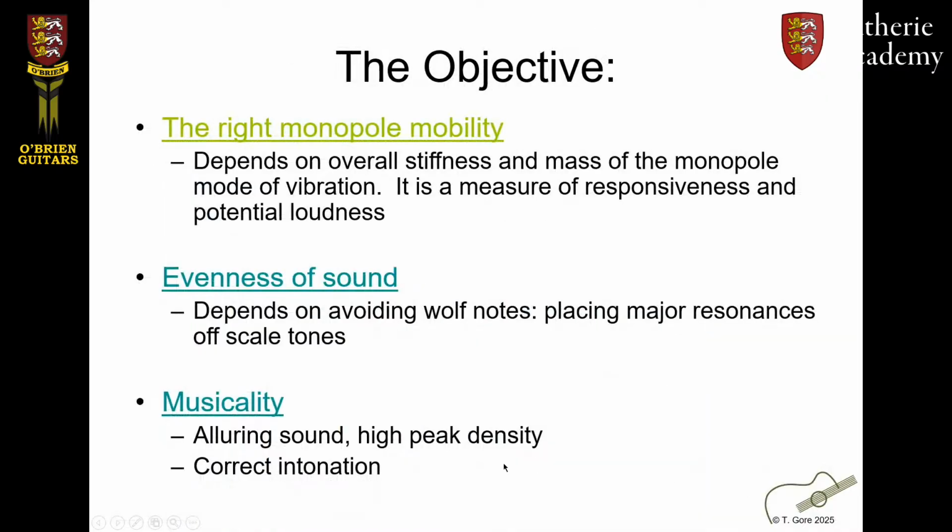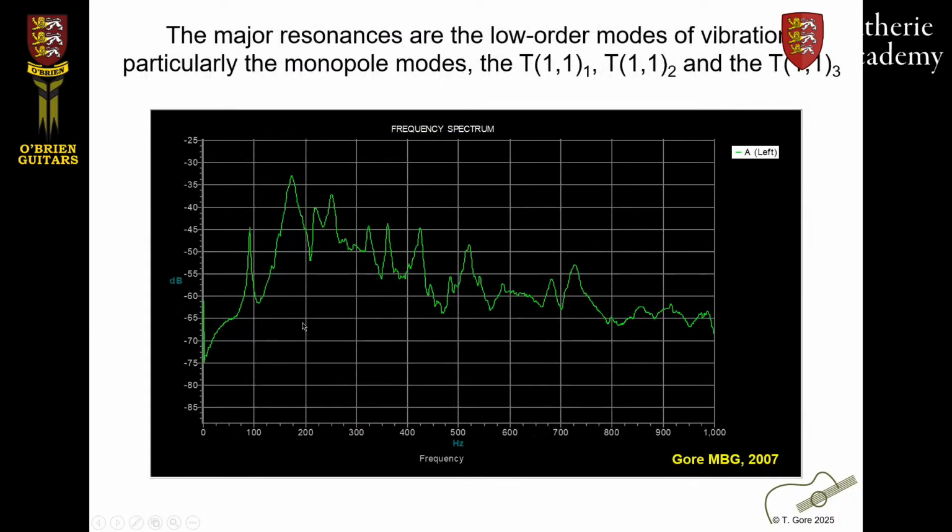So that's how you measure monopole mobility. I mean, we can go into great depth here. I'll go on to evenness of sound, and that depends on avoiding wolf notes. So it's placing the major guitar resonances off scale tones. Here's a frequency response of one of my guitars. It's a medium body guitar, medium sized guitar. I built this a long time ago, 2007.